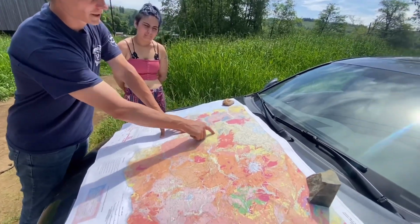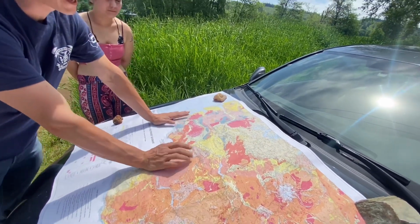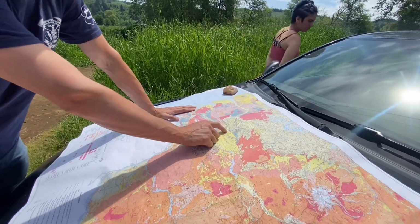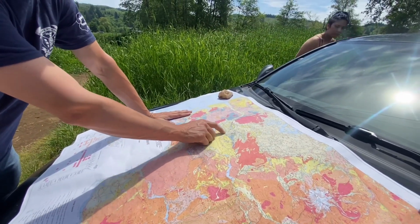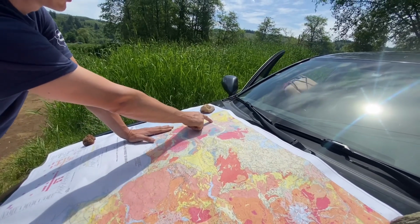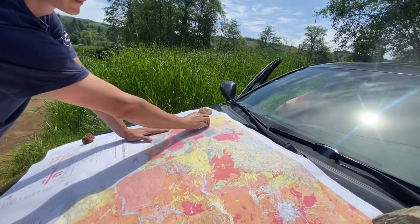So we know they come from the Wilkes Formation here and here. If you want access to a good spot, you're going to want to look at whether there's any access along the Newaukum, the Chehalis. Anywhere along that whole route, there'll be agates, because they're just going to wash down. Drains, yeah.